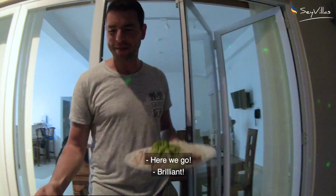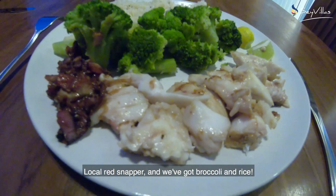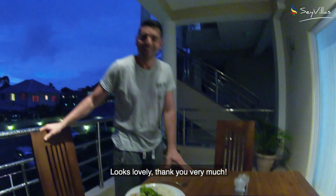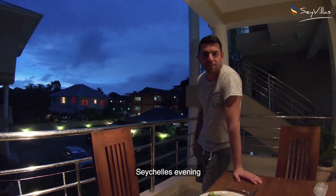I think Ben has just prepared the fish. Here we go. Brilliant. Voila. Wow, this looks lovely. Local red snapper. And we've got broccoli and rice. Lovely, thank you very much. Yeah, and we sit here and enjoy the Seychelles evening.